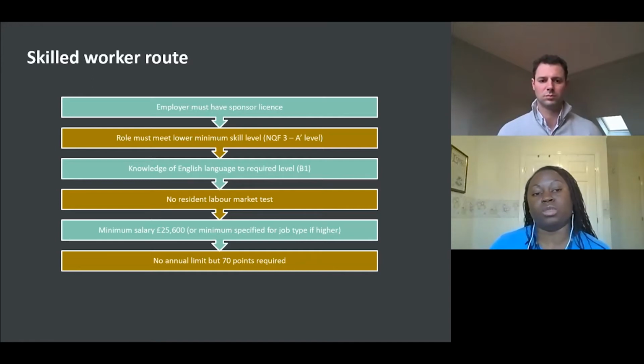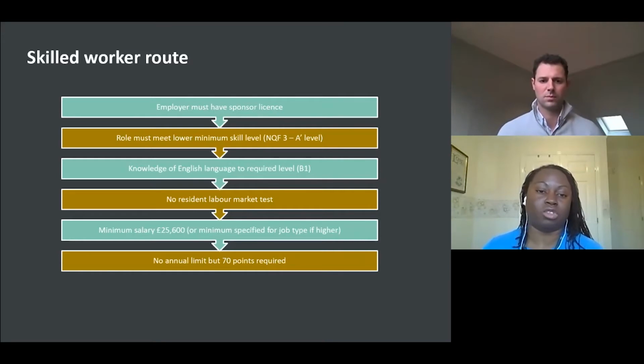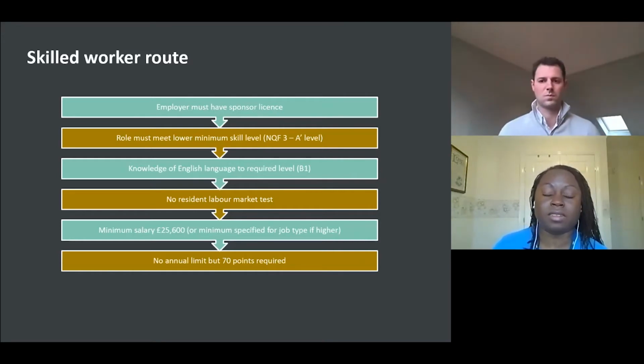Now, the good thing under the new rules is that the resident labour market test is now gone, and the annual cap on numbers is also gone. However, there's still a salary threshold to meet, and this will very much depend on the job type that you're looking at and whether the role is a shortage role, and also whether the candidate holds a relevant PhD. And if you've got somebody who's a recent graduate, the salary threshold can be adjusted in line with that. Now, it's worth remembering that the existing Tier 2 general visas are still valid under the old regime. But if an individual needs to extend or if they move jobs, then that new application will come under the new skilled worker route.